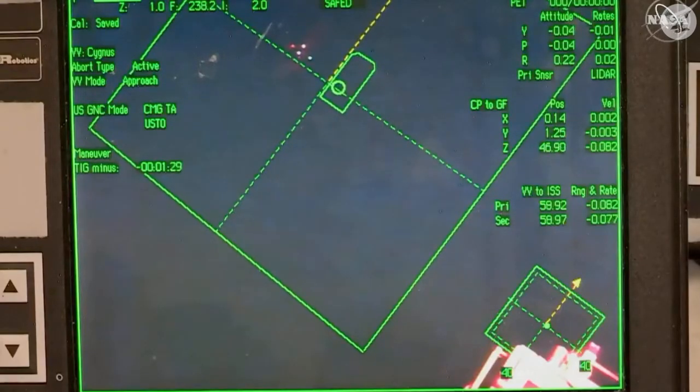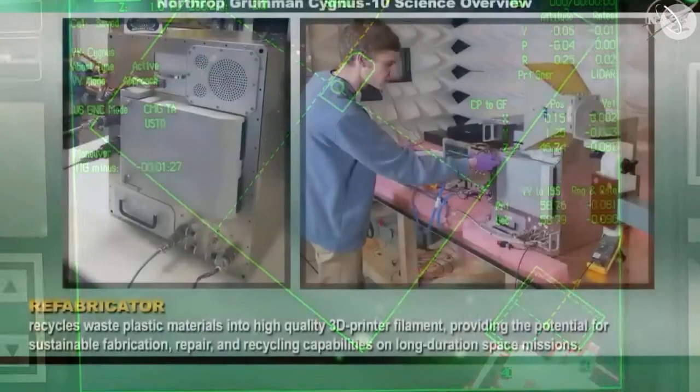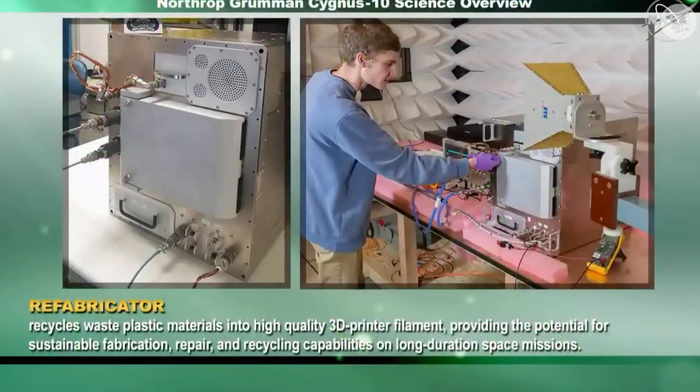One facility is called Refabricator. This is a 3D printing technology. It demonstrates the first integrated 3D printing and recycling technology on board the International Space Station. It actually recycles waste plastic materials into high-quality 3D printer filament, providing potential for sustainable fabrication, repair, and recycling capabilities on long-duration missions. It represents a key component of the in-space manufacturing technology development roadmap. Interesting thing about the Refabricator is things can be recycled more than once.